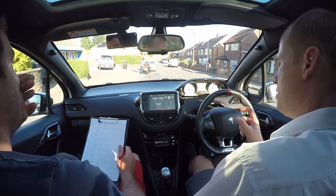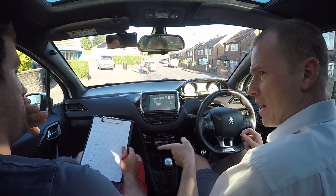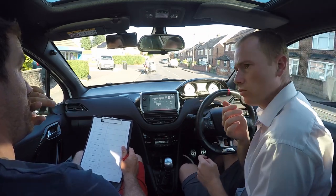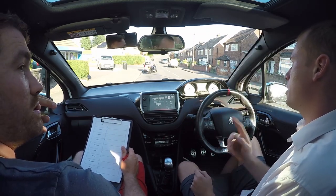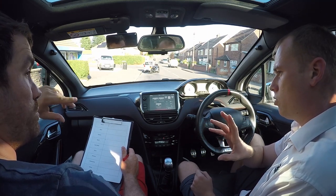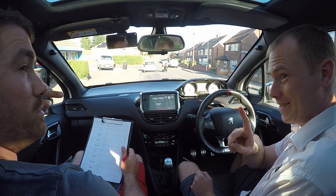Faults in that last one there. Have you put them down? Right, start from the beginning then, tell me what you've got. Didn't check your blind spot when you pulled off. Right, okay. Now, we've already talked about that. I know you know why you need to check your blind spot. Good. The other one was you put your indicator onto the right. Yes. Which is why I laughed.